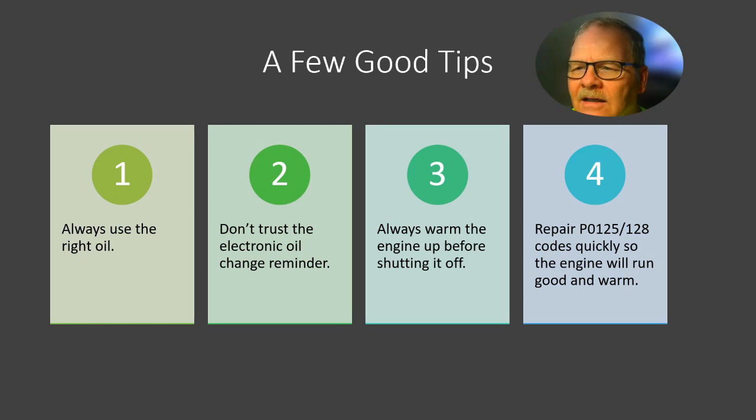Don't trust the electronic oil change reminder. Always warm the engine up before shutting it off. Repair P0125 and P0128 codes. That's usually a thermostat problem, so that the engine will run good and warm. Make sure it's running good and warm. It needs to be running about 200 degrees, needle right up in the middle.